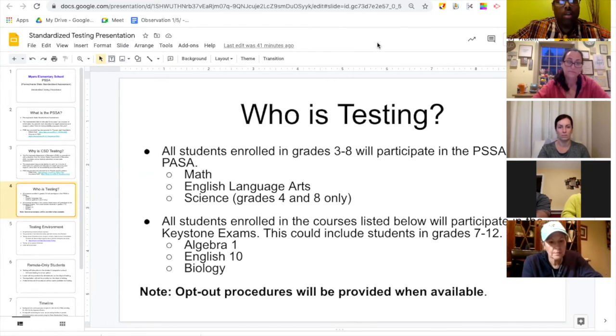This is a point of concern for me as we again think about the hearts and minds of our students. It's not something that cannot be overcome, but in all transparency, it's something that might occur for some of our students that opt to take the assessment. Transportation for remote learners will be provided.